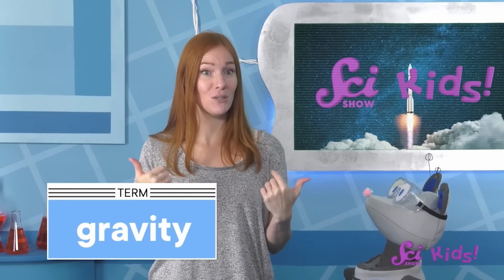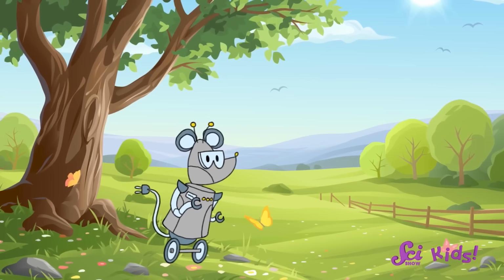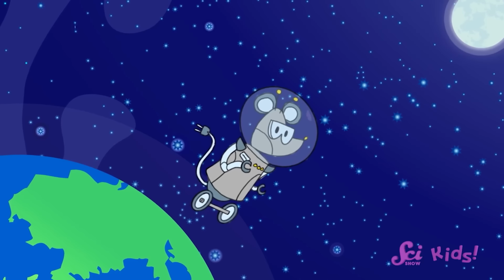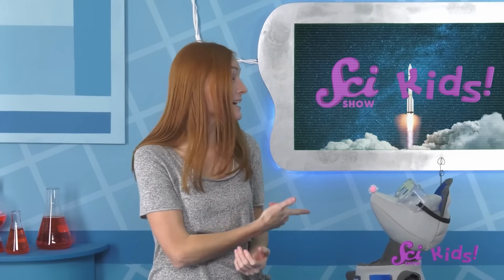Forces are all around us, and we see and feel their effects all the time. For example, a force called gravity keeps you, me, and everything around us on the ground. If gravity didn't exist, there'd be nothing to keep us on the ground. So even a tiny hop could send us off into space. So thankfully, Earth's gravity is always pulling on us. Oh, that's fair enough. We usually don't feel like we're being pulled on by the force of gravity, but that's just because we're used to it.